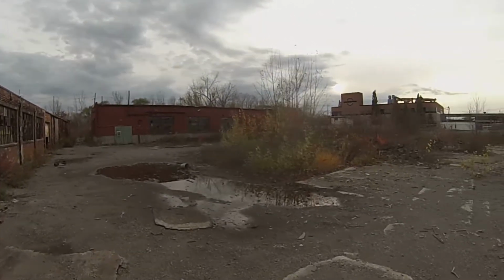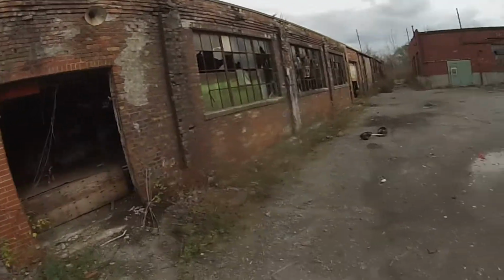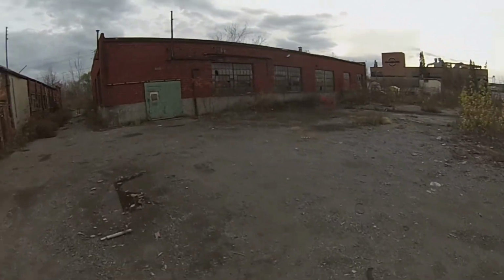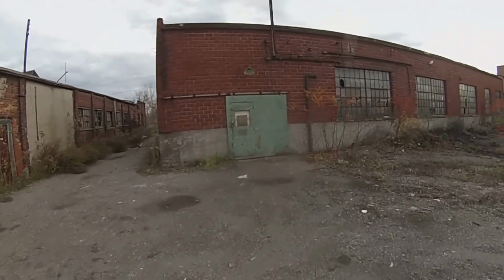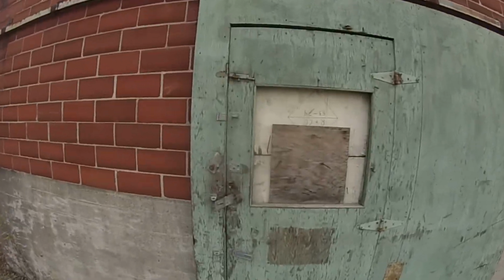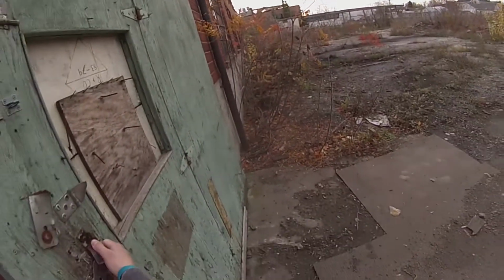That building looks pretty locked up and chained up, as opposed to this building being wide open. Get you a peek inside, I'm sure still. Ooh, it looks like it's not. Let's see. Oh, what the heck? Oh, it slides. Oh.